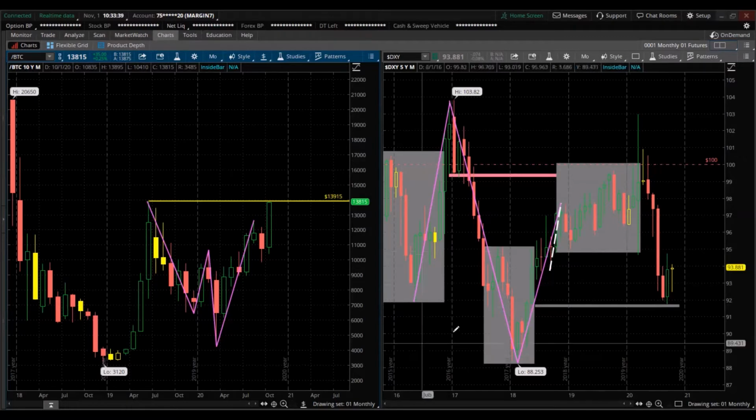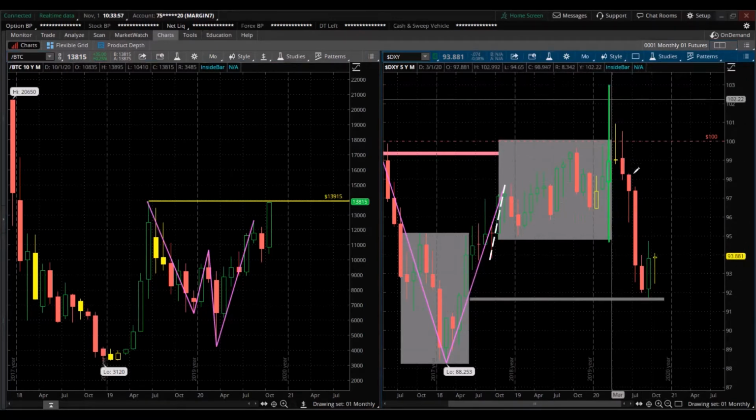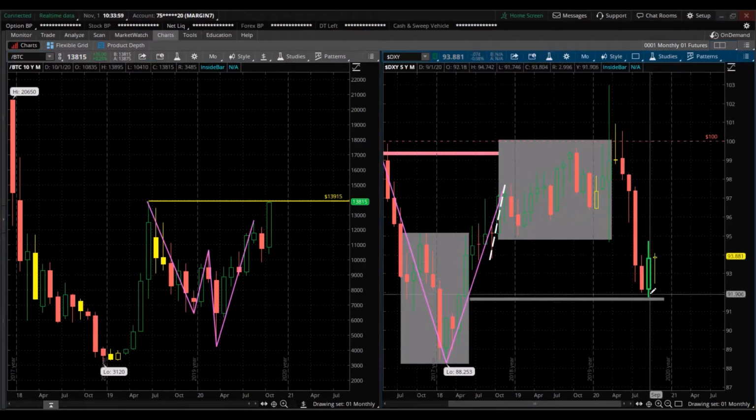So for the month, it made an inside candle. Inside candle means the high and low did not go above or below the prior candle. That means indecision. The past 3 months, it's in a consolidation phase. The high of the year has been up here. We're much closer to the low of the year.